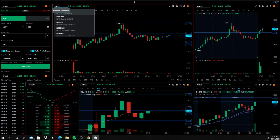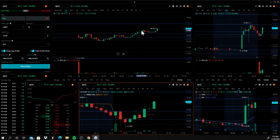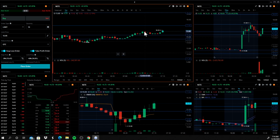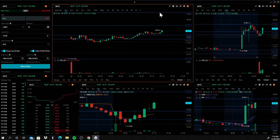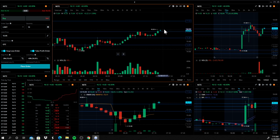Let's look at NETE. You see here that breakout, pull back to support. It held, it went up again. Now two flat tops there, got rejected, danced around, came back to support, held again, and then it did break above those flat tops there at 16. Now we could buy it for the pullback to those flat tops, previous resistance, now support.